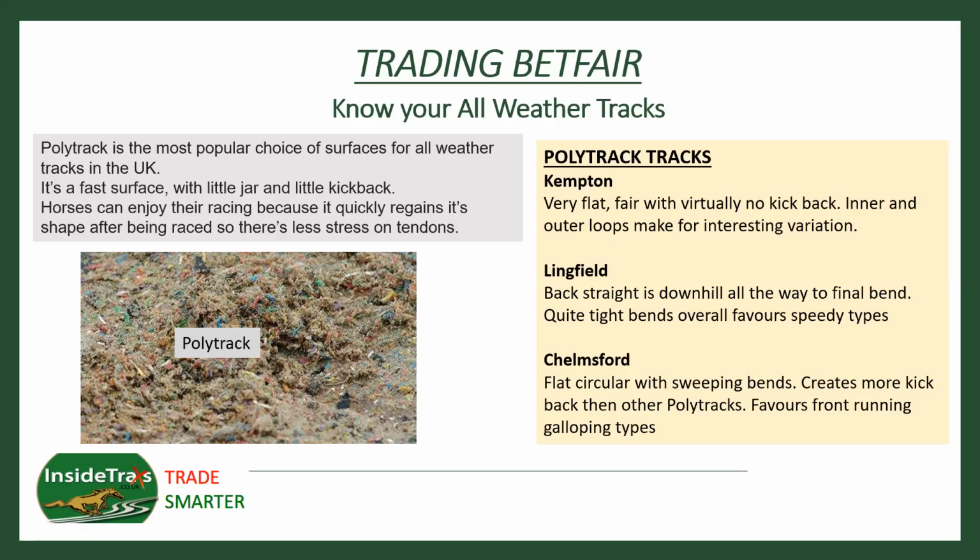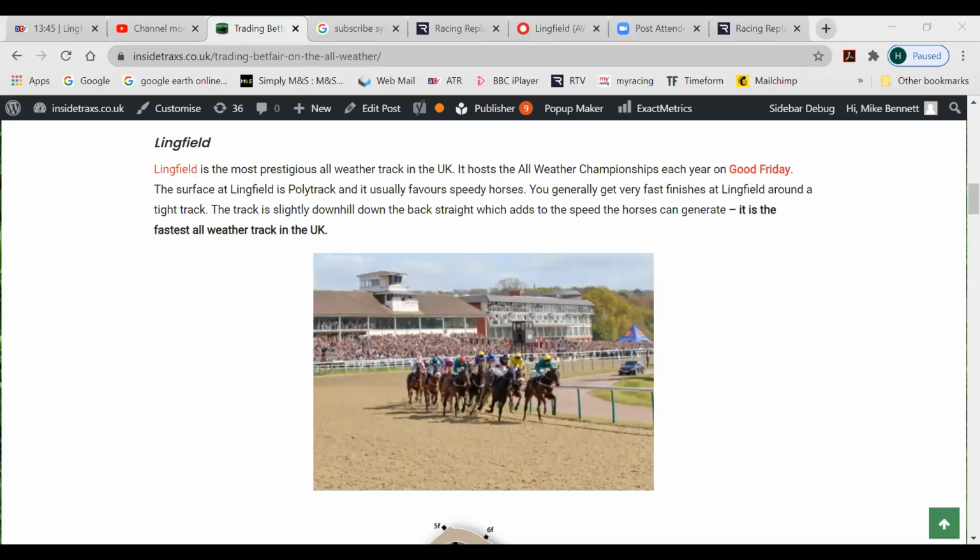And I'll just show you a little bit more about Lingfield just now. So again, I'll come back down to the blog on insidetracks.co.uk, where we look at Lingfield, and we can see again Lingfield, one of the older tracks in the country. Very much like Kempton's, got some really good racing.